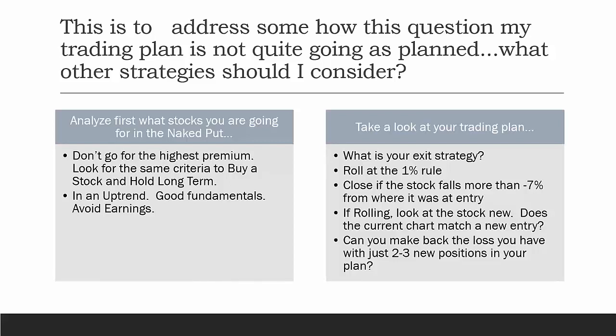That's when you should close out, take the loss, make it back with other positions. If you are considering rolling, you should do it at the 1% rule. The stock falls to within 1% of your short put strike price. Don't let it go in the money if you can avoid it. If the stock falls suddenly overnight, you wake up and you're in the money, yeah, you might want to consider rolling it.